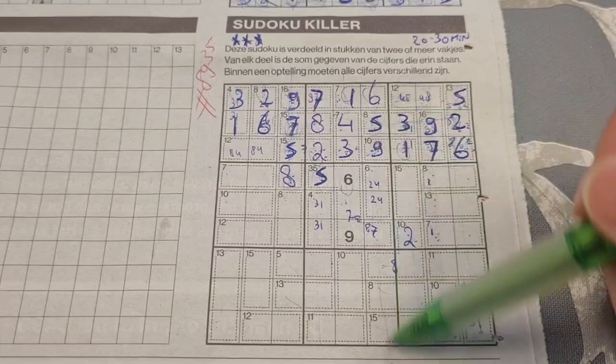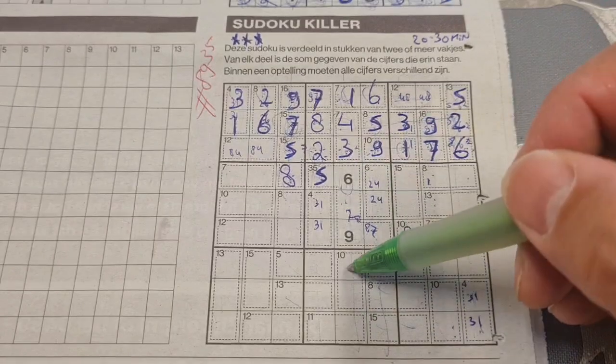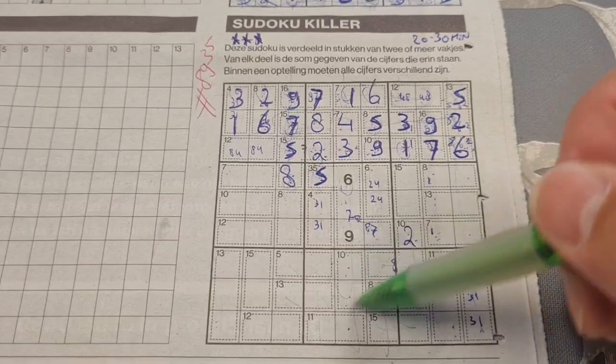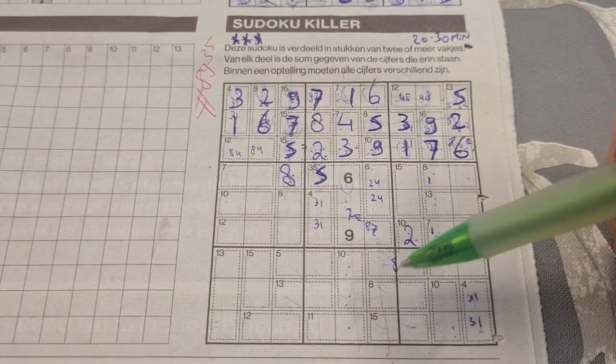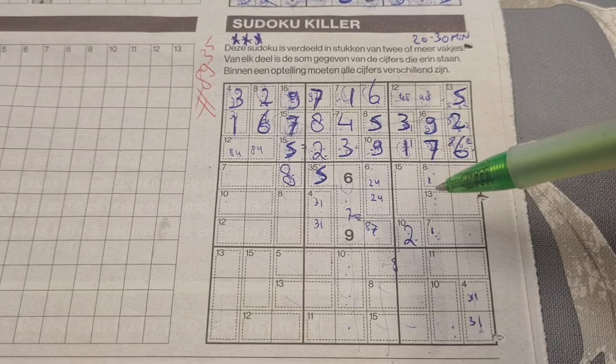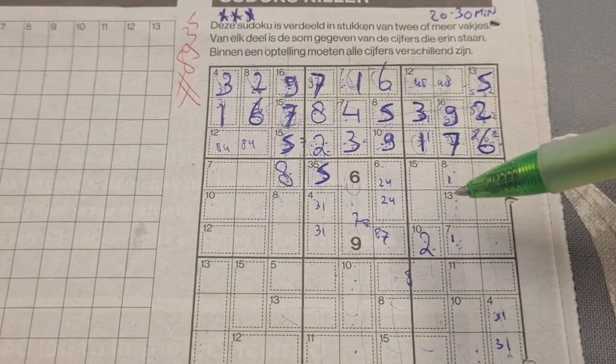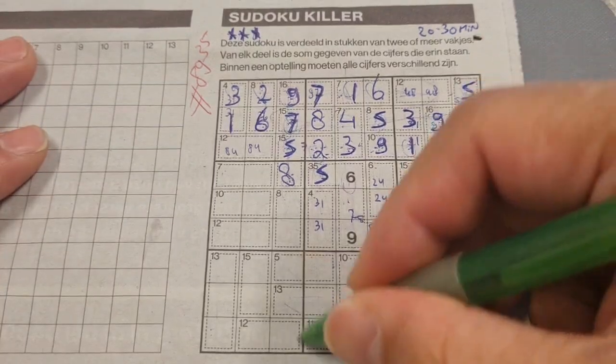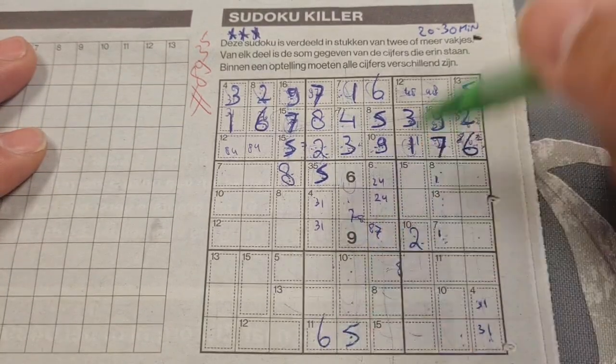5 in this column, 5 in that column. So the column between the middle column, the only 3 places left for the 5 should be here, here, or there. Well, I cannot place the 5 in the box of 10. Otherwise, I need another 5. Double 5 is not allowed. Let me zoom this. So the only place left for the 5 should be here in the box of 11. The combination will be 5 plus 6.